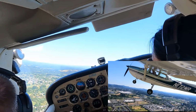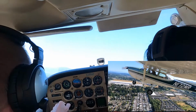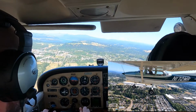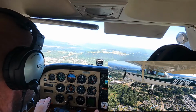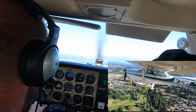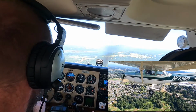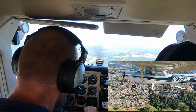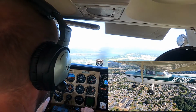Cessna 2 Mike Romeo, wind 290 at 13, runway 25, clear for the option. Request full stop, 2 Mike Romeo. Pitch, power, trim. Cessna 2 Mike Romeo, runway 25, clear to land, wind 300 at 13. Runway 25, clear to land, 2 Mike Romeo. Fuel to both, mixture full rich, carb heat on.